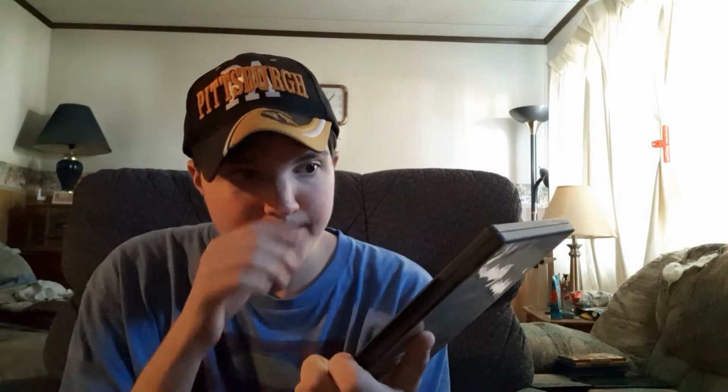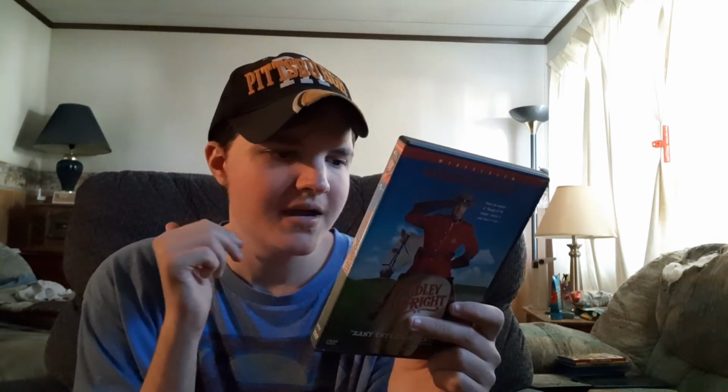Dudley Do Right. I'm not going to get into it right now. I'm probably going to film a review for this one. Little did I know that this is from the creator of George of the Jungle, which is my favorite Disney live-action movie of all time. I don't know if it's my favorite Disney movie of all time, but it's definitely in the top 3.